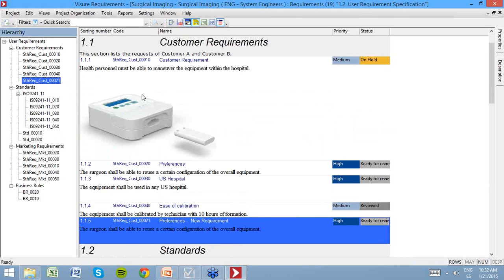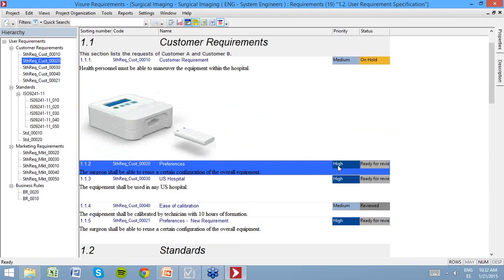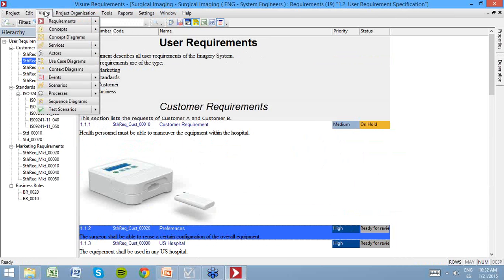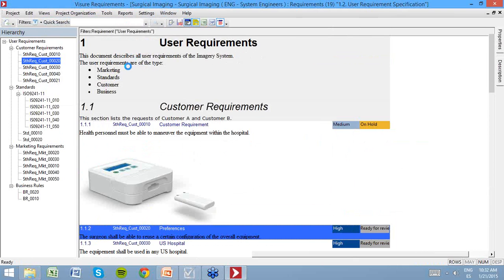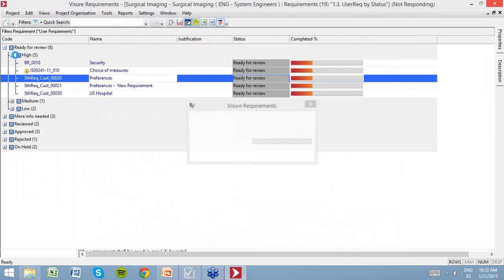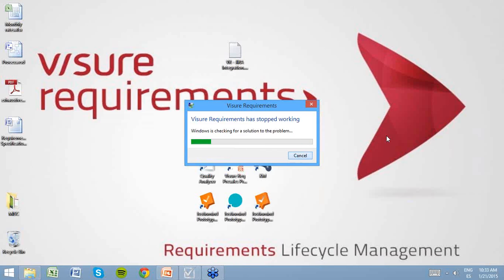So what we've seen is that, and here we've got our new requirement and our modified requirement in here that was transitioned from low to high. We can definitely check all the modifications made to our specification, but some other aspect that we would like to do is review and approve the requirements. For this process, we have another way of visualizing requirements. So let's go to this view where we can easily go to those requirements that are pending review from our side.